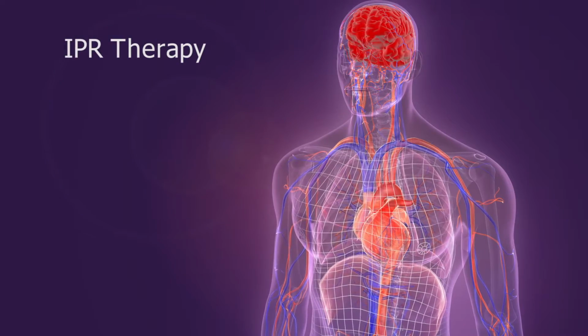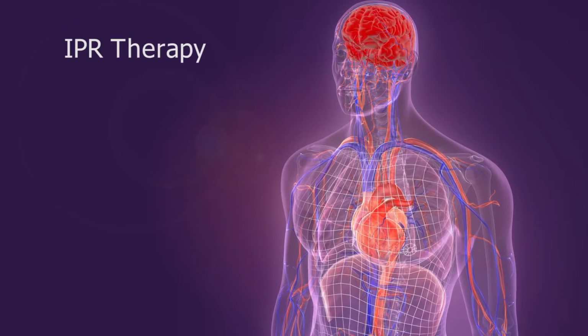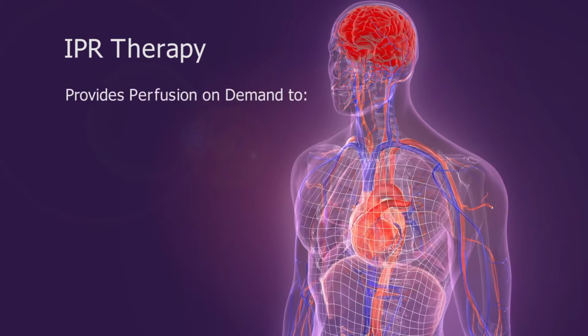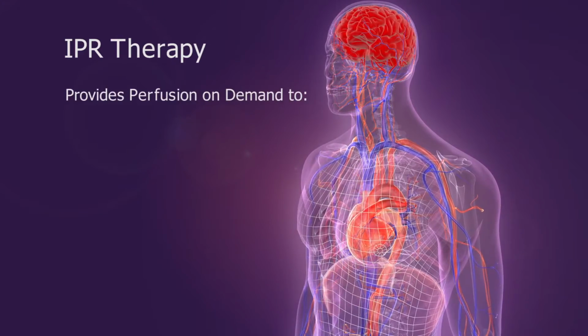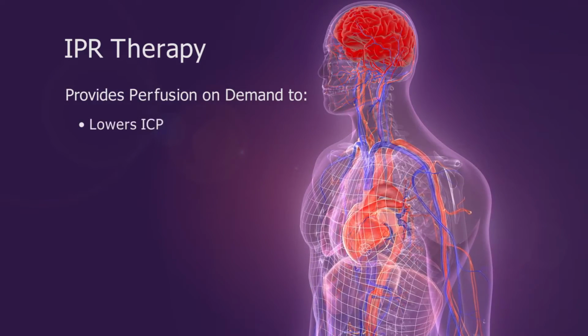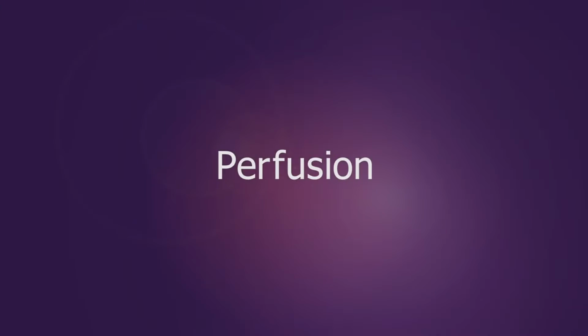Intrathoracic Pressure Regulation, or IPR, is an innovative therapy that leverages the body's own natural physiology to provide perfusion on demand. Studies have shown that IPR therapy impacts the body in two important ways. First, it lowers intracranial pressure, and second, it enhances circulation to the brain and vital organs.